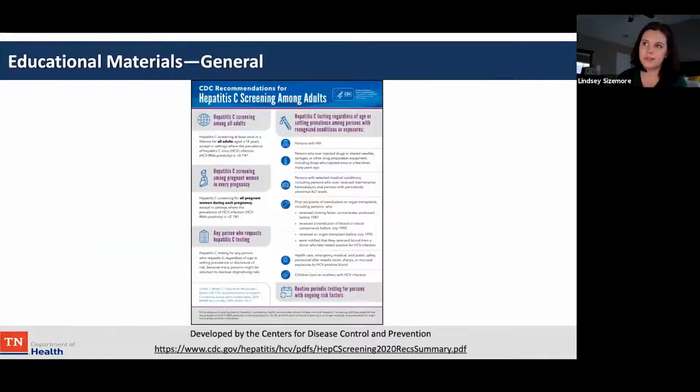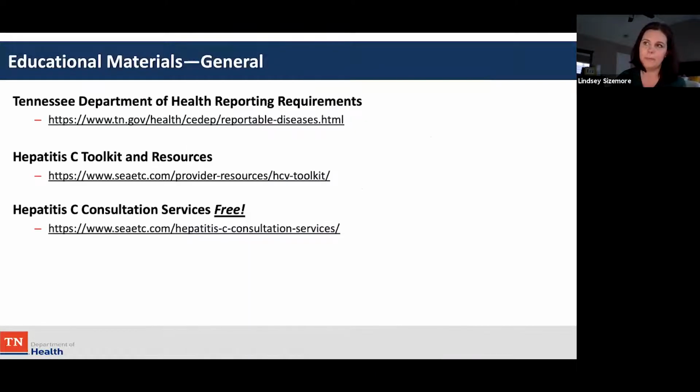And this is also a CDC developed document that provides a nice summary of the updated hepatitis C testing recommendations that Dr. Carlucci mentioned, which were released in April of 2020 and include testing all adults 1 time, as well as pregnant women in every pregnancy. Next slide. So the top link on this slide contains information on required reporting to the Tennessee Department of Health, and the middle and bottom links include information on learning to treat hepatitis C virus through a Tennessee-based training center. And spoiler alert, that's Vanderbilt.